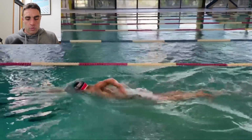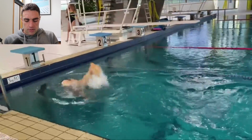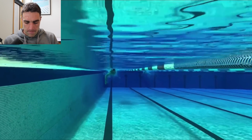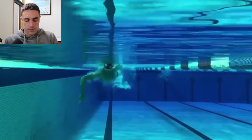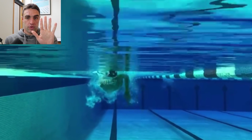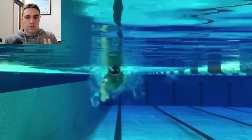Now the other angle we want to check out is the front view from under the water. So let's skip ahead to that here. All right, here we go. Now I really like this view. When I'm working with people now, stroke analysis coaching online, I ask them to send the front view and the side view from under the water if that's all they can get, because that's where we can really see most of the things happening in the stroke.